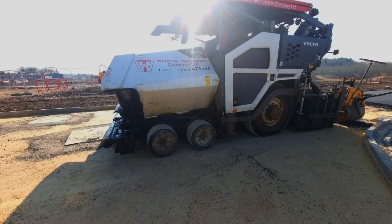You've got computer screens and they go onto the sides of the arms here. The blokes just press up and down or left and right, arm in and out, or up and down for different levels.